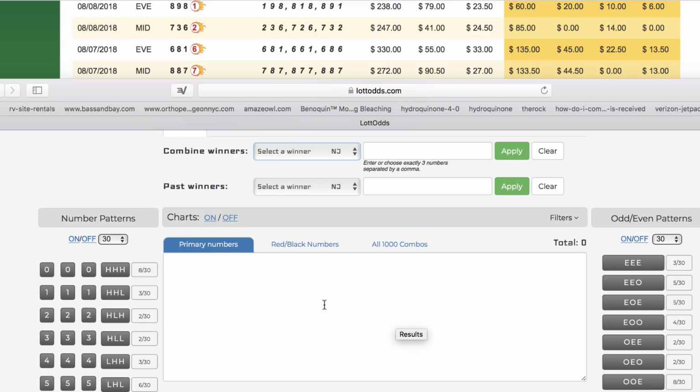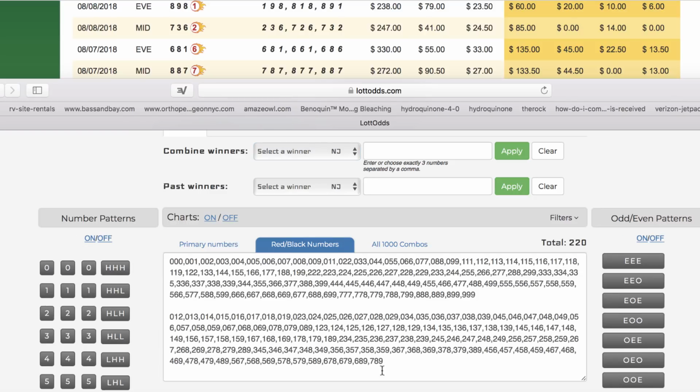Now I came up with an idea. If the winner is in here, why don't we use these primary numbers to reduce the red and black numbers? As you know, the red and black numbers are all the box games. If you play all these numbers, you're guaranteed to win every single box game. That's guaranteed because all the combinations are here.